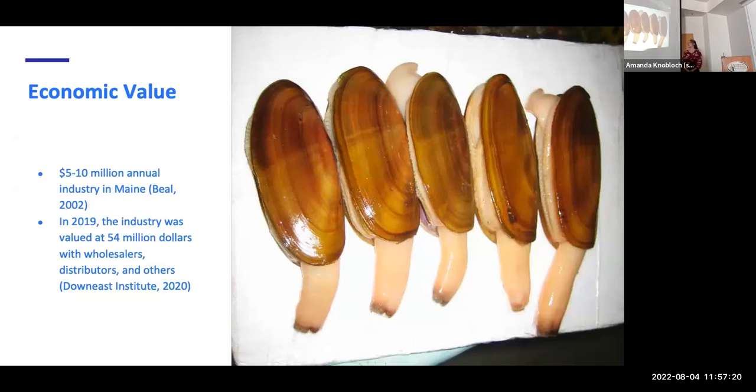The economic value in Maine alone is a $5 to $10 million industry annually. And in 2019, the industry was valued at $54 million with wholesalers, distributors, and others.